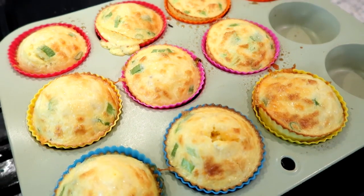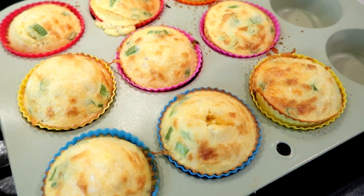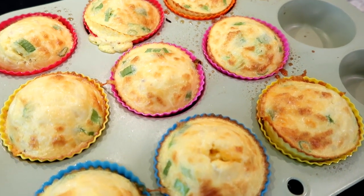Either way, they are delicious. Here's what they look like when they are done. I hope you make them and I hope you enjoy them.